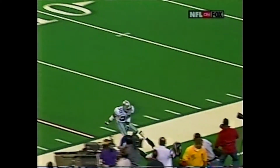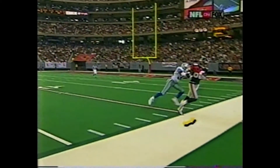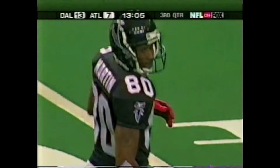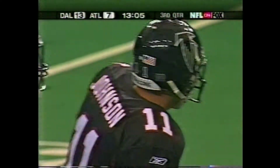Ah, there it is. The push never happened. There's the toe on the line. Before the push ever happened, there it is right there, just on the line. Yeah, I agree with you. I think he's out without being forced. Yeah, he's out without being forced. Before he was ever touched, his first foot landed out of bounds.